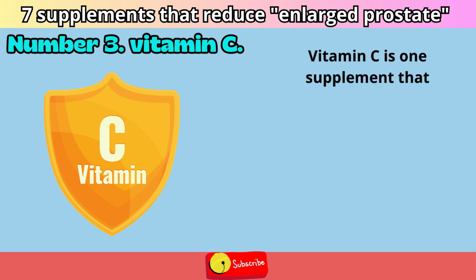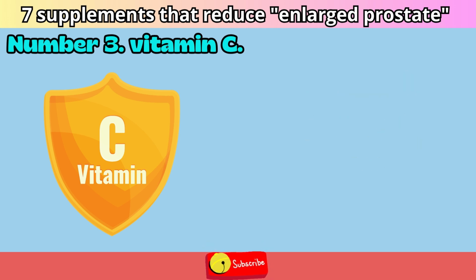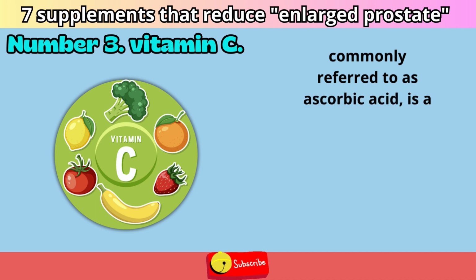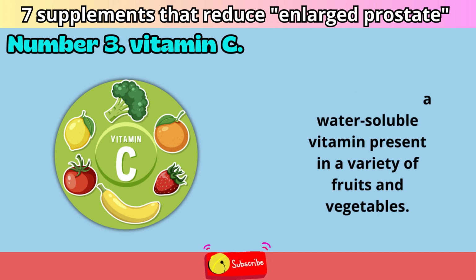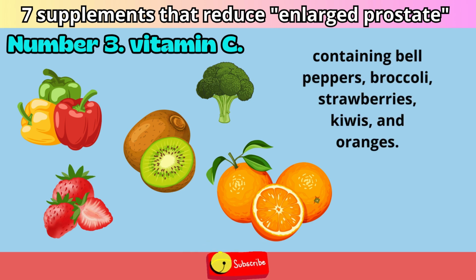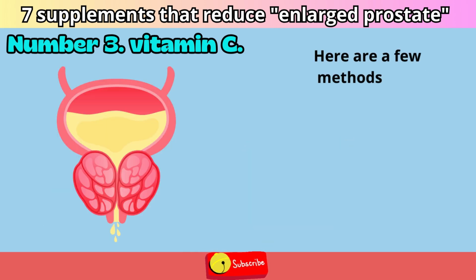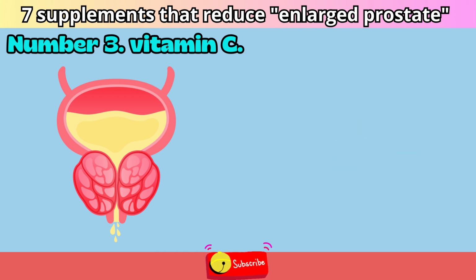Vitamin C is one supplement that has been shown to be helpful in the treatment of BPH. Commonly referred to as ascorbic acid, it is a water-soluble vitamin present in a variety of fruits and vegetables, including bell peppers, broccoli, strawberries, kiwis, and oranges. Here are a few methods that vitamin C can aid in the reduction of an enlarged prostate.